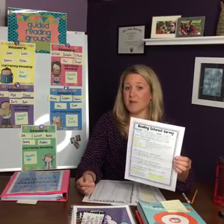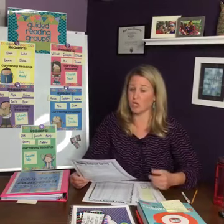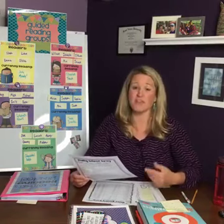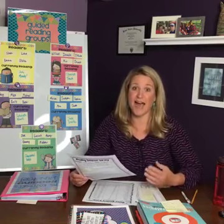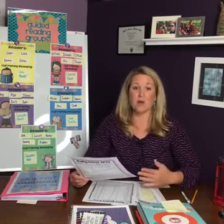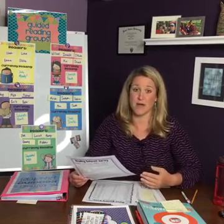And the main goal is I want to find out, how do they think, how do they feel about reading? Do they love it? Do they hate it? I want them to be honest with me. I want to know what type of readers I am working with. So I want to informally assess their attitudes, thoughts, and feelings about reading.